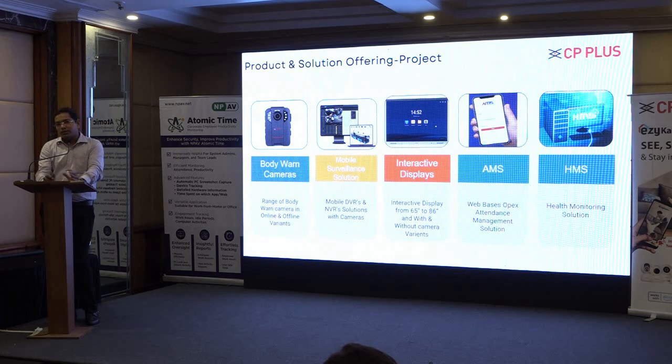But largely, the larger market is covered by three brands, CP Plus, Dahua and Hikvision. I could say 60% or 65% of the market share is held by those three brands, so those three will get covered in that.